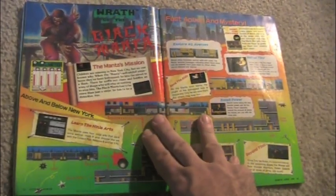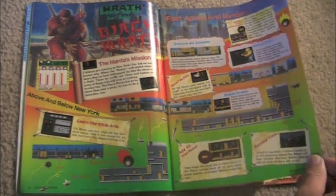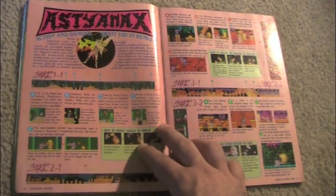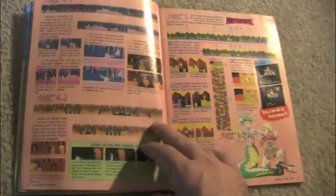Black Manta. Can't say I've played this game. Looks a lot like Ninja Gaiden. Interesting. Astenix. Shows you different boss battles.